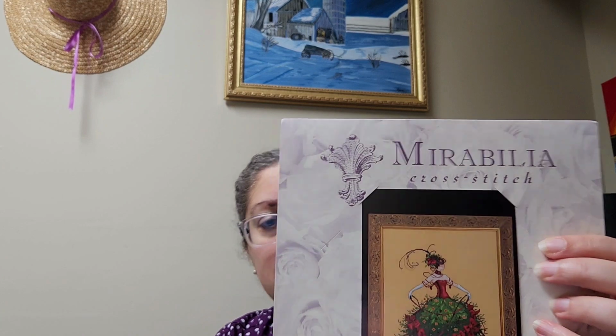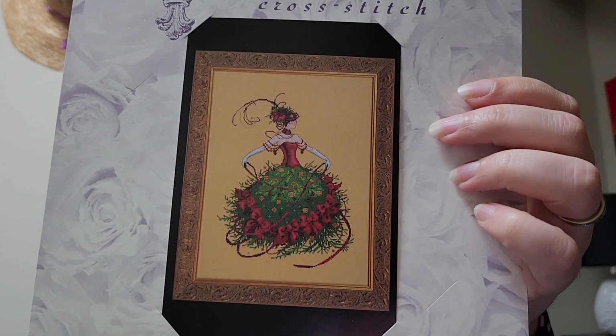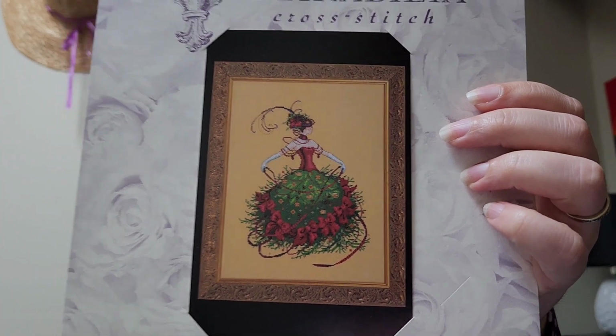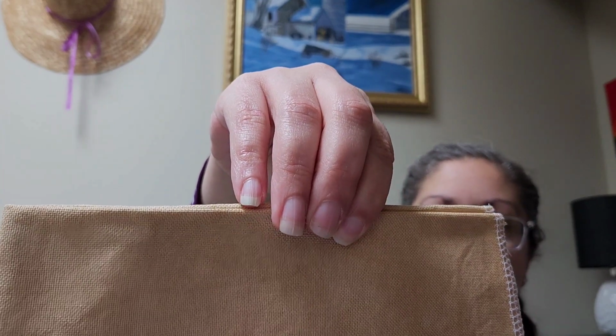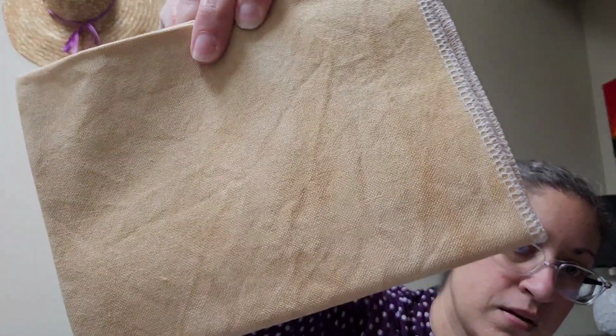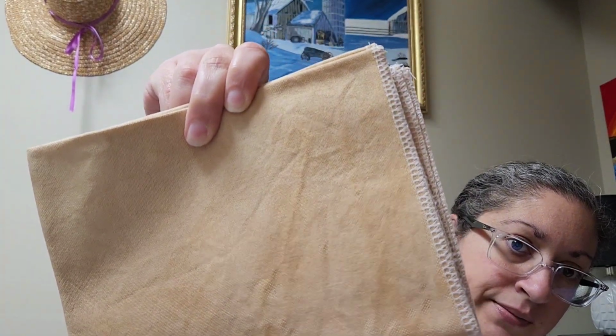I'm getting some decent lighting, so the fabrics are coming up pretty true to life. So then the next one that I'll work on is Miss Christmas Eve, I'm sorry. And I'm planning to start her on a 32 count Lugana in Old West by Color and Cotton.